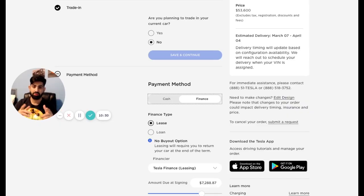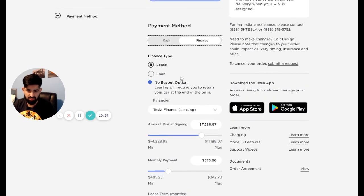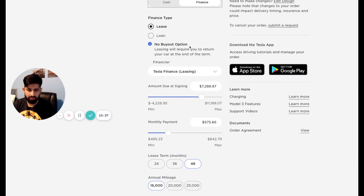All right, so let's break down the numbers of a lease. We're choosing the lease option here, and it says no buyout option. Leasing will require you to return your car at the end of the term. Why is that? Tesla has a plan of making vehicles autonomous. They want vehicles to run by themselves, and they want to sell it as a service. It'll be cheaper for you to use Uber rather than owning the full car, because you won't be paying for insurance, parking, tickets, license registration, nothing like that. So their plan for a lease is that you have to return the car.